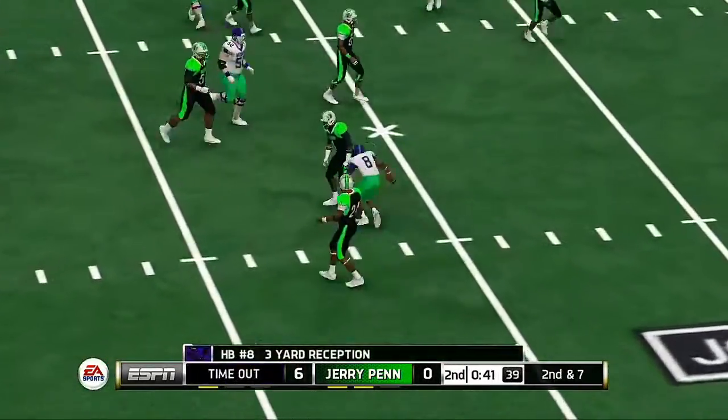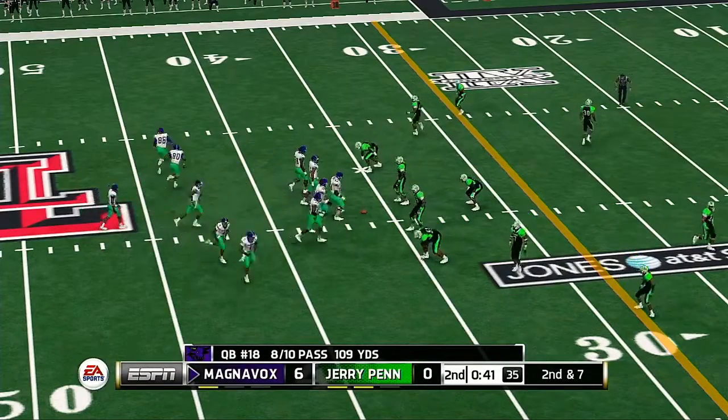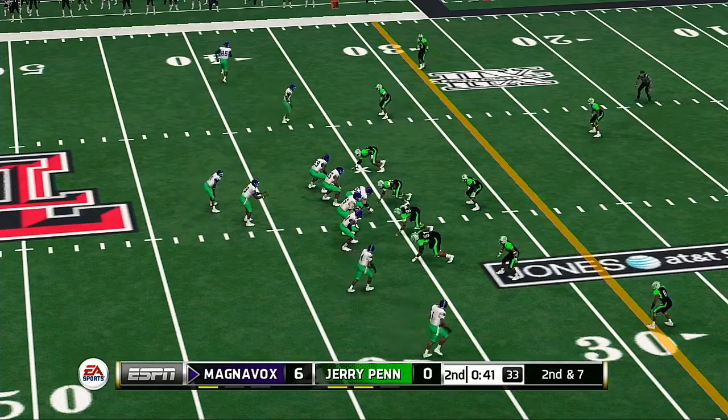Short pass, middle of the field. Let's see if this coaching staff sticks with the short passing game, or if they decide to open it up a bit more.